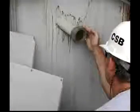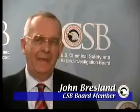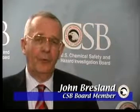The U.S. Chemical Safety and Hazard Investigation Board investigated the accident. This was an incident involving a chemical that is both highly flammable and toxic to humans. It is fortunate that no one was in the immediate vicinity of the explosion, because it is likely there would have been more serious injuries and possibly fatalities.